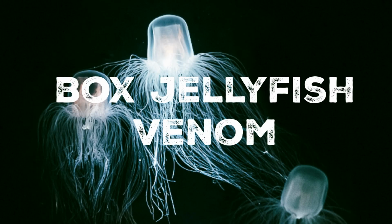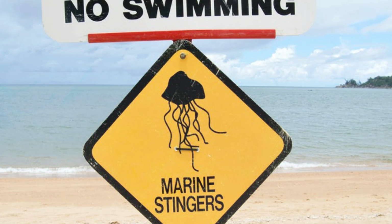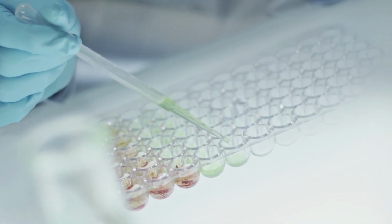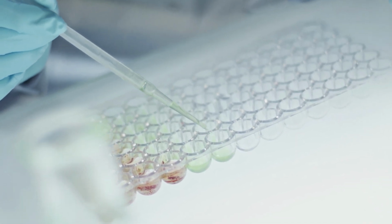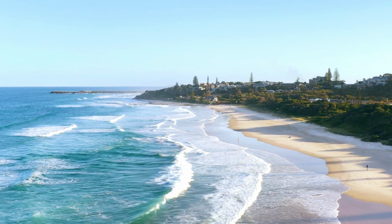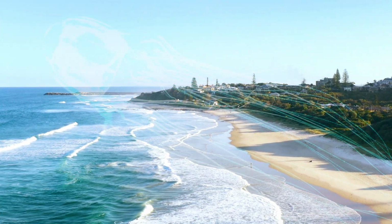Let's take a closer look at box jellyfish venom. Box jellyfish are equipped with one of the most potent venoms in the animal kingdom. Their venom is a complex mixture of proteins and toxins, including enzymes and peptides. The exact composition can vary among different species of box jellyfish, as there are 27 lesser-known species. While box jellyfish are found in warm coastal waters around the world, the lethal varieties are found primarily in the Indo-Pacific region and northern Australia.